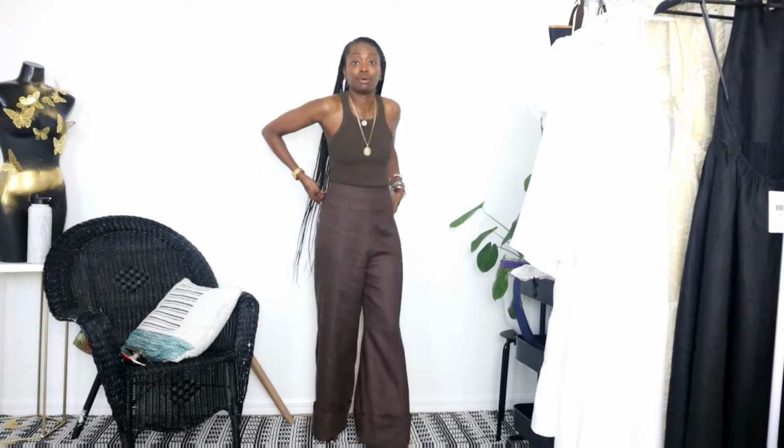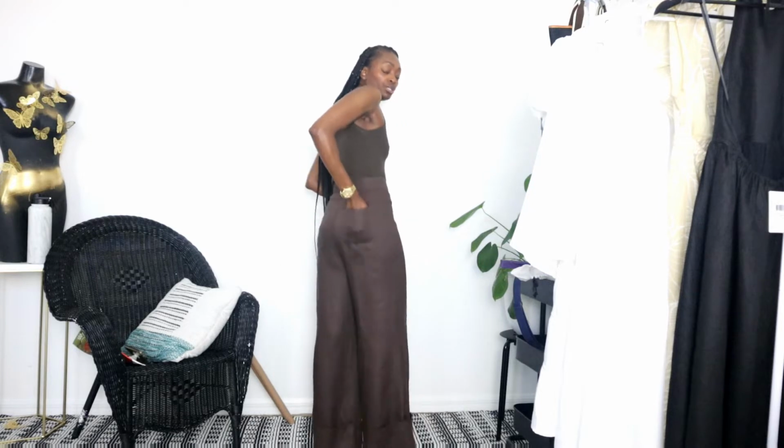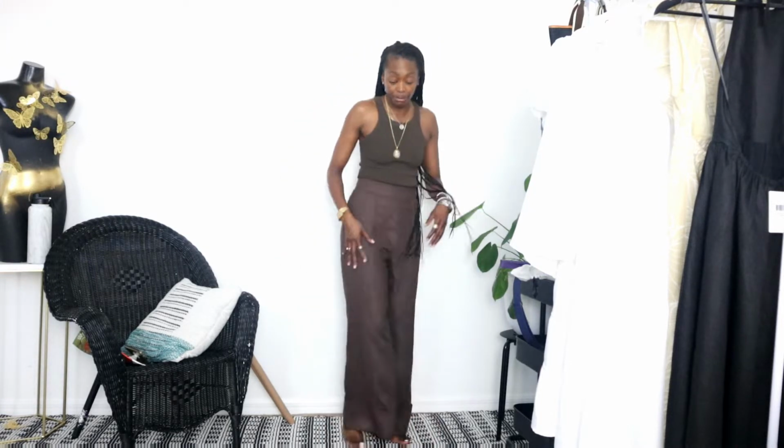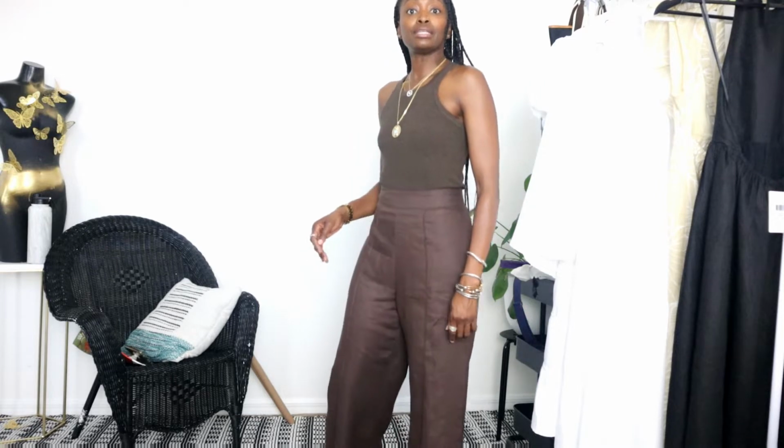It doesn't have any side pockets, but it does have these back pockets. It has two actual back pockets. I like the pants, and the pants are actually lined, so that is a yes for me.